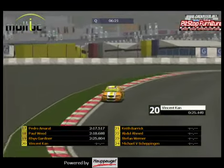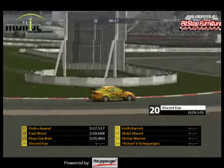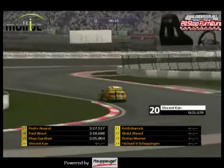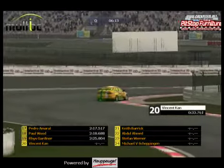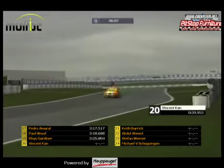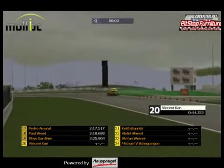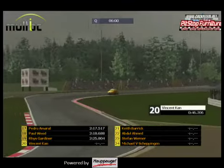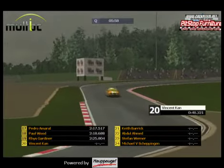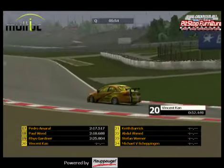So Vincent Kahn heads around this first complex here. It's quite a wide line into here. Some of the cars are taking quite narrow lines, some middling lines, but he's using a wide line. Cutting the curb there, that's completely allowed. Now Vincent heads down into the S's again. Brake nicely into there, not quite as good a line as Kane Lasky had.